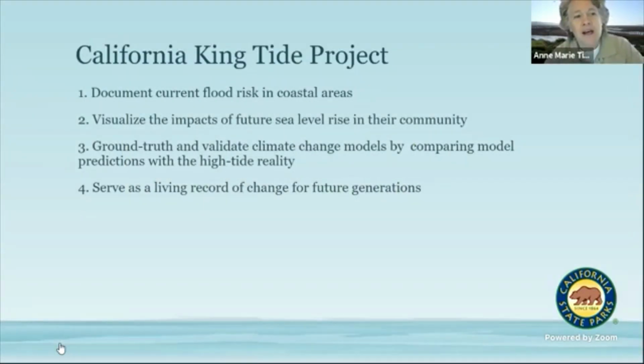So today I want to talk about how you can be part of this citizen science or community science project, the California King Tides. I want to go over what it is, and then towards the end I'll talk about how you can participate in it and get ready to go. The high tide on Sunday is 7:25. So if you're an early riser, you can be out there on Sunday.